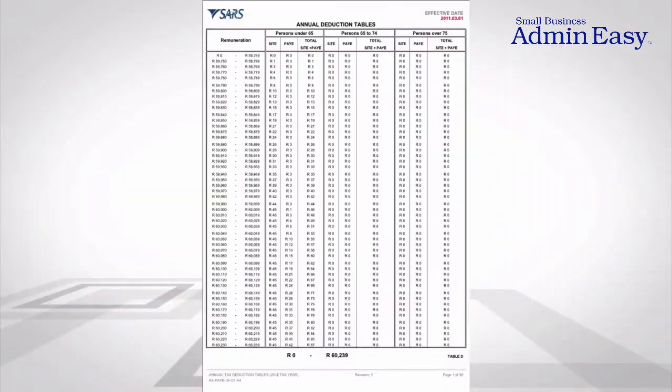Don't forget to also look up the new tax deduction amount when you give a staff member an increase in salary. If you're using the SM Easy system, this change is made once in the package details section and will then pull through to the correct payslip every month.